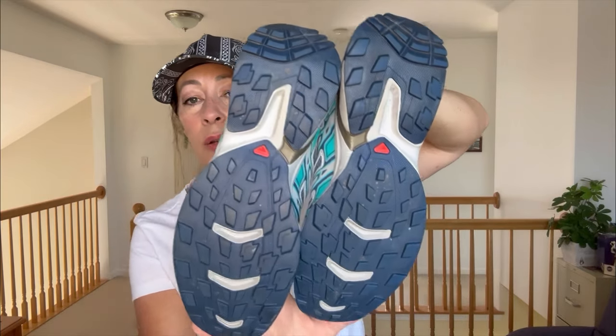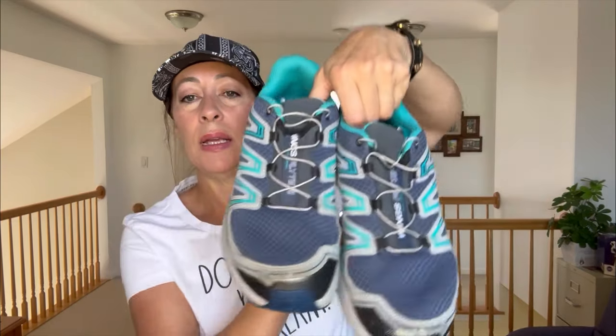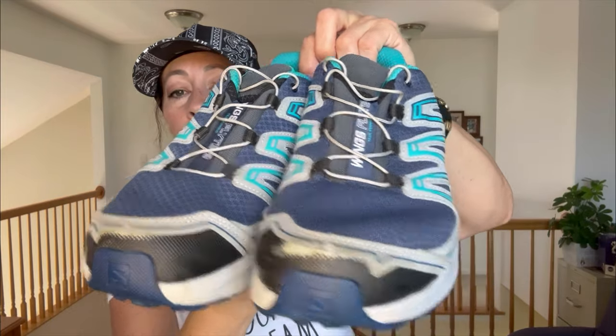Okay, the next item we picked up are these Salomon women's. These are called the Wings Flight 2. They are trail shoes and they are in really good condition. I just sold a pair of these. This brand tends to sell really fast for me. And these are women's size 9. They just have a little bit of wear there at the toe area. Otherwise, they are great. So hoping to sell those for around 35 to 40.